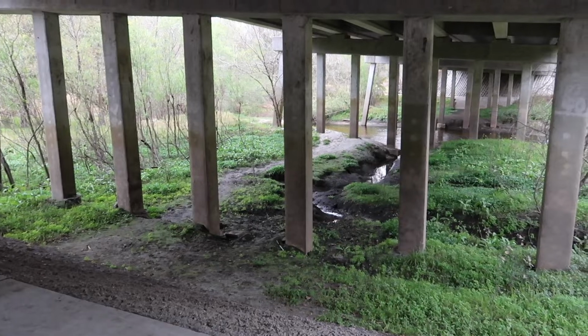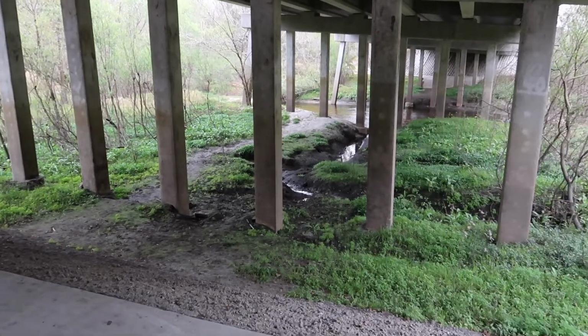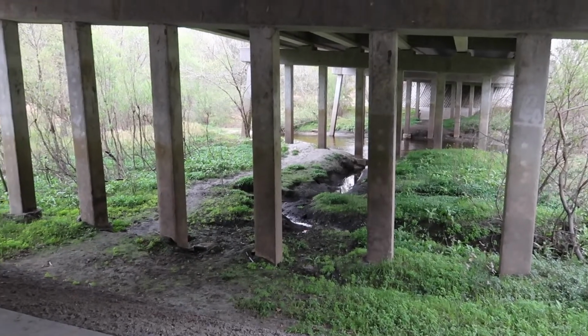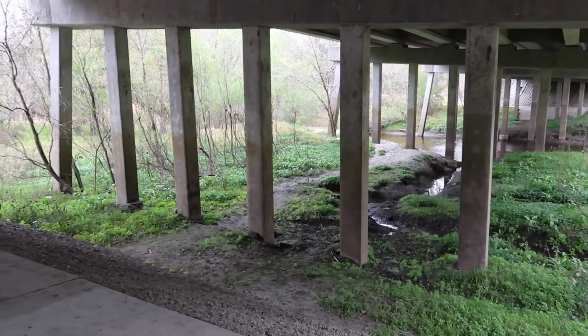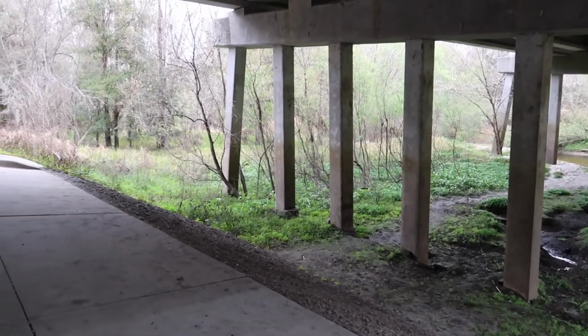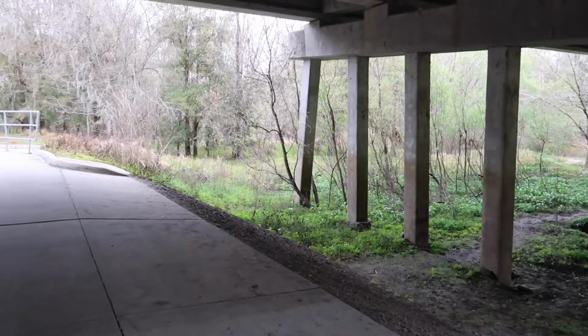There's even this great spot underneath this bridge where you can see the stream and actual river connecting. Sure, you can hear the cars above you, but it is a really nice walk.